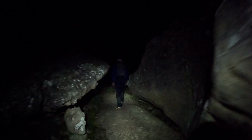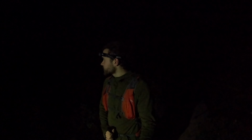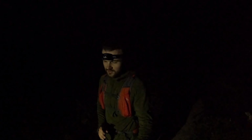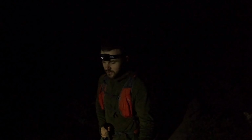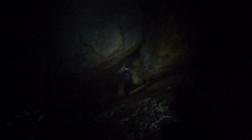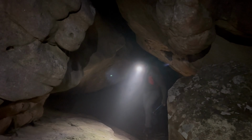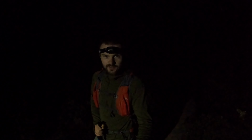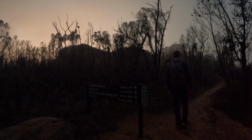So I haven't been saying much because it's been pretty much pitch black, but we've just crossed over Mount Stapleton. Still on the trail. I don't know when the sun's going to come up, so you're still going to be dealing with pitch black walking, which is a shame because we've just passed over a really interesting and good looking bit of track. But oh well, the sun should come out in about half an hour or so, but we're going to keep walking on.